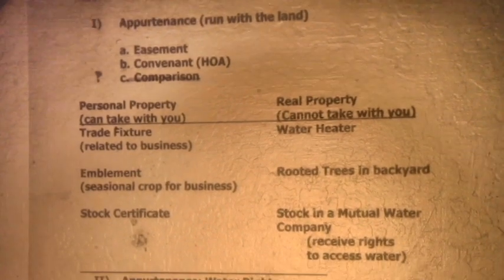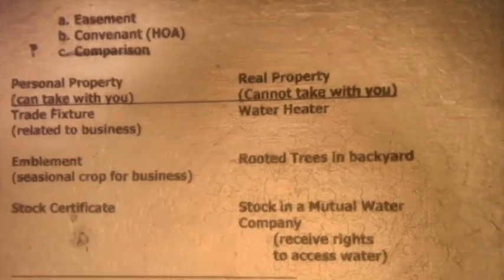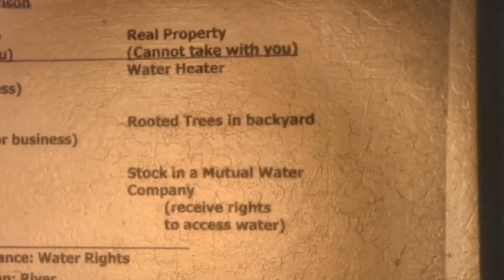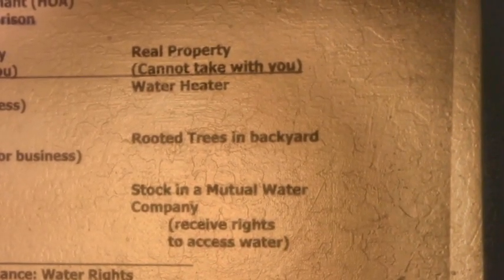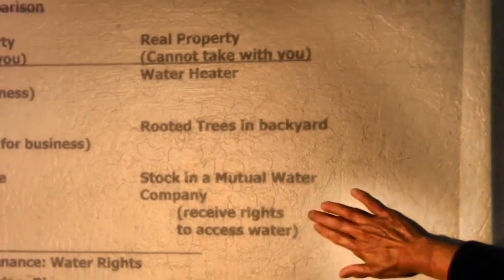Let's keep on going to the real property. Real property, again, it stays with the land, which is called appurtenance. Water heater, you cannot take it because it's part of that property. If you have a tree rooted in the backyard, you cannot take that tree with you. When you sell it, it belongs to the new buyer. What you want to learn is this one right over here.